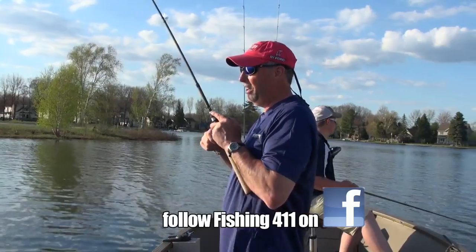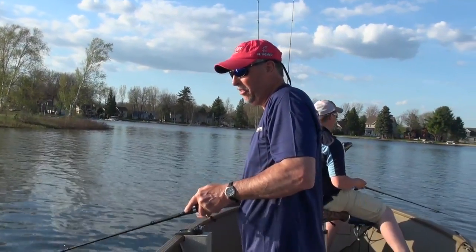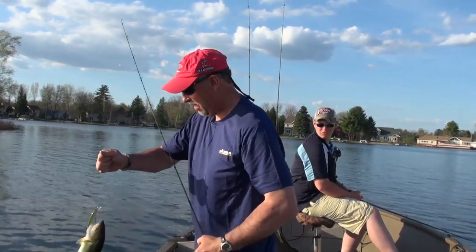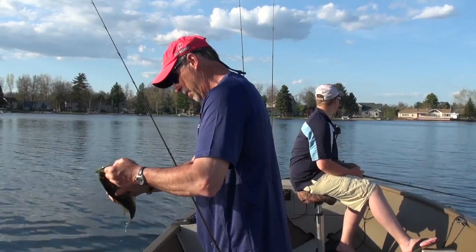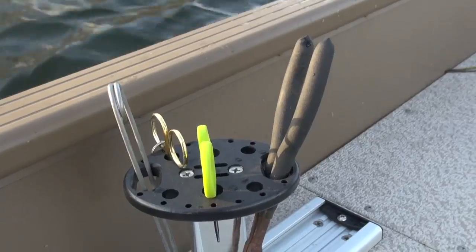This fish just bit a jerkbait, but the vast majority of the fish that we've caught today have been caught on swim jigs. And this one, oh boy, get him unhooked there. Woo, he's trying to hook me. I don't like that.